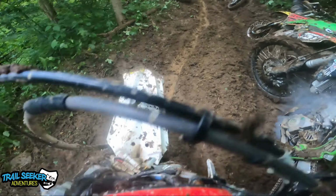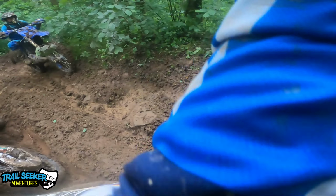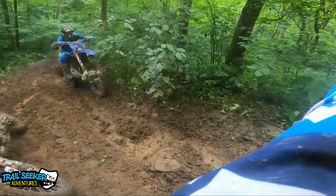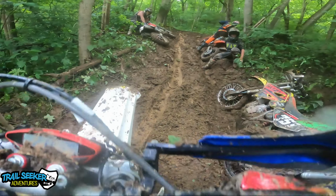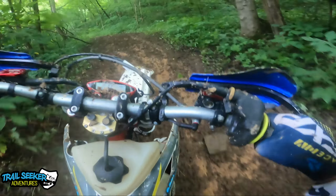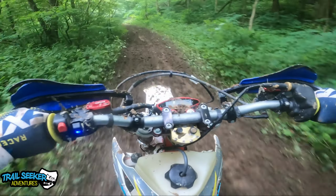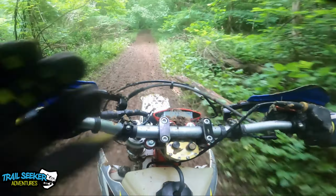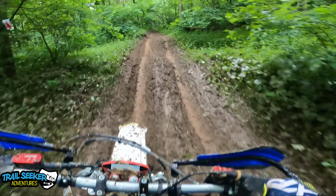The old two-stroke did not want to hook up in that rut. Got some pretty used tires. Just slide it over there. But that will be first of many bottlenecks throughout the day.